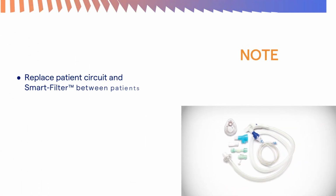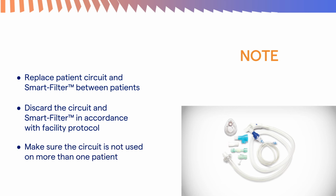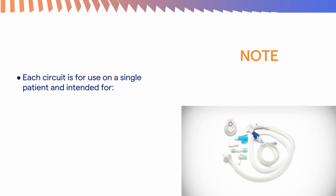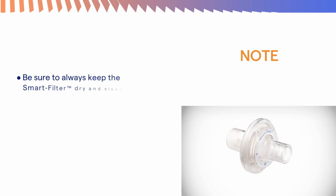To help prevent cross-contamination, replace the circuit and the smart filter between patients. Discard the circuit and smart filter in accordance with facility protocol. Make sure that the circuit is not used on more than one patient. Do not attempt to sterilize the circuit for reuse. If a circuit is damaged or visibly soiled, replace it. Each patient circuit is for use by a single patient and intended for 30 days of treatment or a maximum of 90 treatment sessions. Be sure to always keep the smart filter dry and clean.